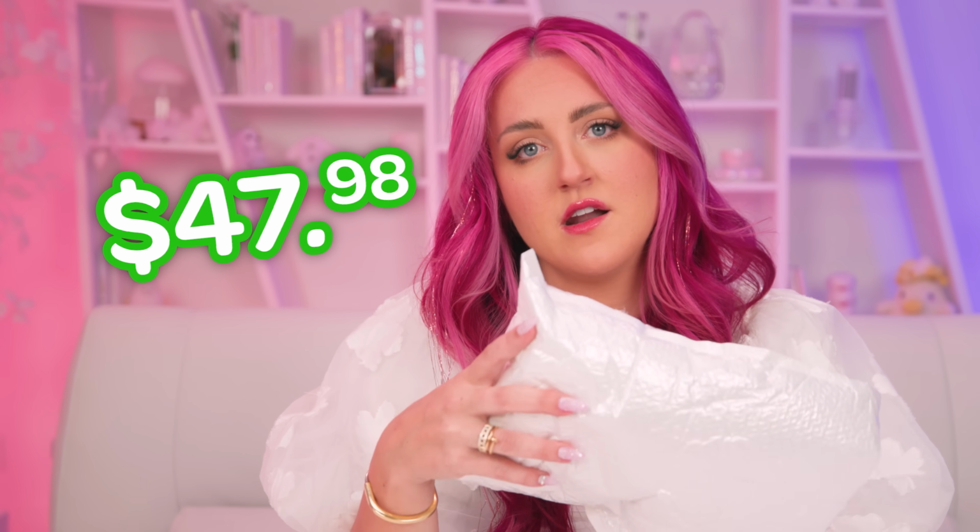Okay, but are you ready for the worst news? So something did show up. However, I think it's only one bunny. Either that or we have 2 teeny tiny bunnies in here. So packaging, already not super impressive for a robot. There's definitely one bunny in here. So basically, I ended up getting scammed into paying $47.98 for one bunny.